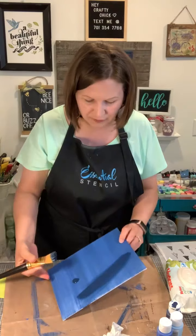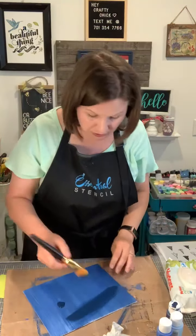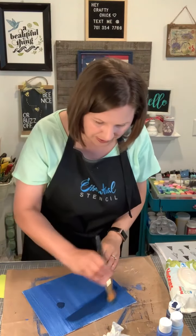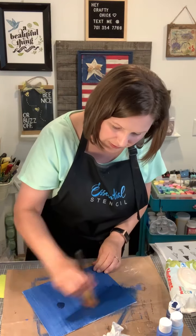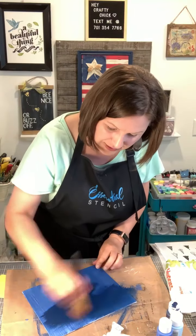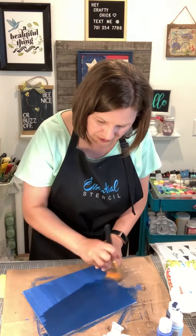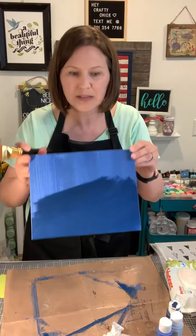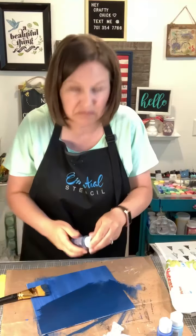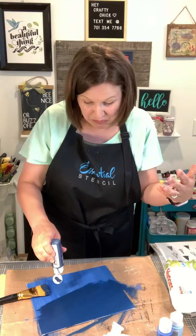Oh, look, see the difference? Second coat, same paint color, although this one had a little bit of that lighter blue in there. It's the second coat of that same paint color, and look at how dark and beautiful that is. That's what I was going for, a darker color. Do you see the difference with that second coat? Amazing. So Apple Barrel paint, you can make it work. It's just gonna be a little more effort. You're probably gonna have to put on more coats.